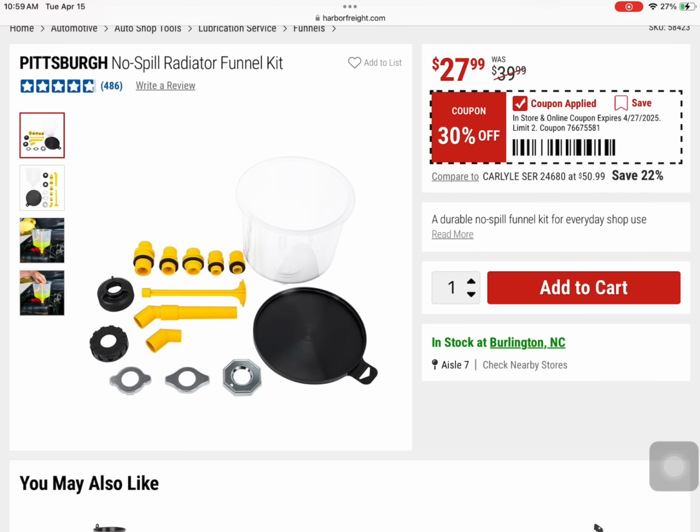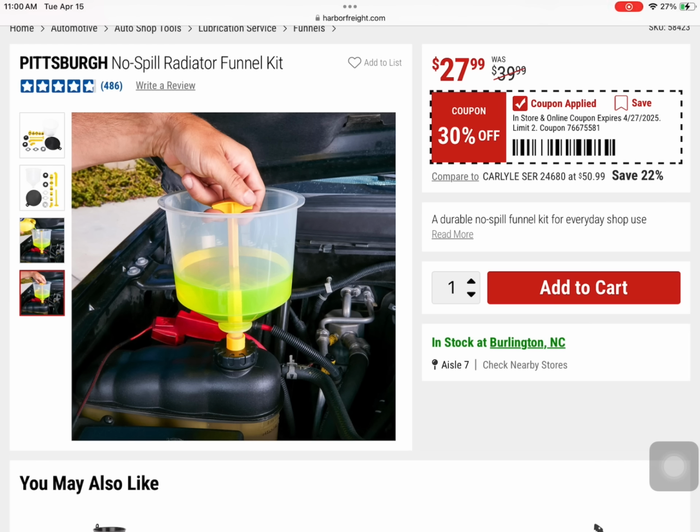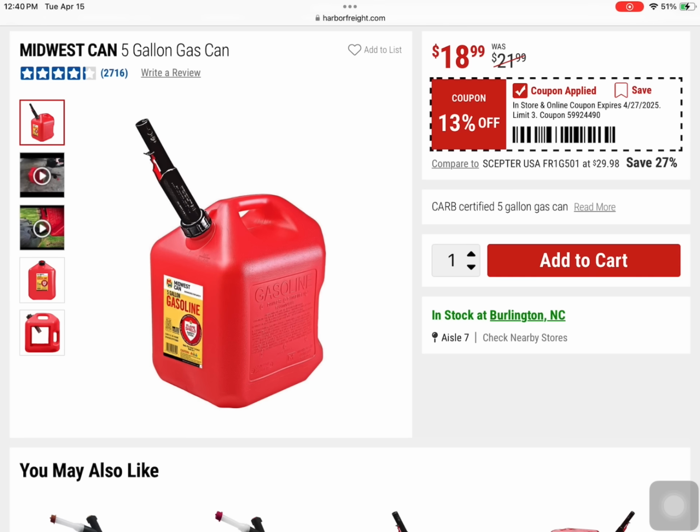Now from Pittsburgh, you had this no-spill radiator funnel kit, really highly rated here at $27.99. This is 30% off, and it's a no-spill funnel kit, so you just screw it in or push it in, and you just let it drain down once you pull up that little yellow part in the middle. And for coolant or whatever you need to use here. 30% off, pretty good deal here at $27.99. It was $39.99. And this is rated at 96%, 4.8 out of 5 stars. They're saying it does the job, best product per that reviewer.